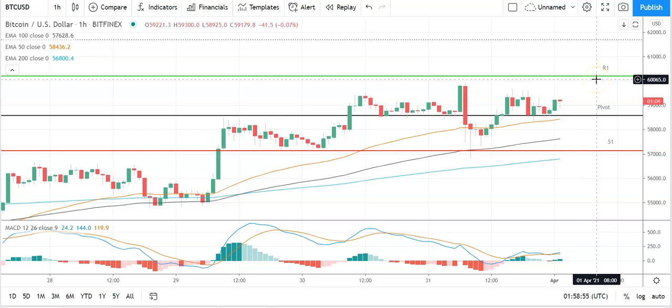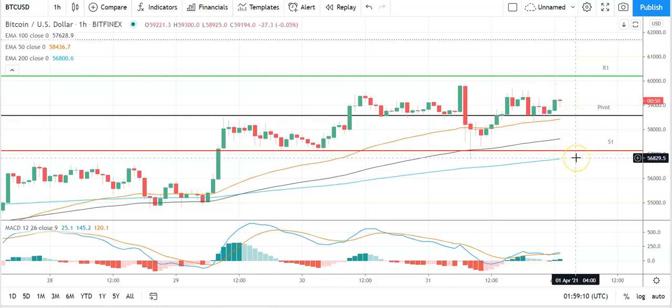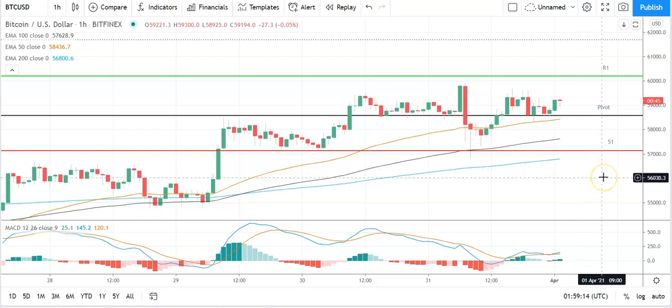In the event of an extended rally, should see Bitcoin test resistance at the 14th of March swing high, 61,699, before any pullback. Second major resistance level sits at 61,580. A fall through the pivot will bring the first major support level at 57,115 into play. Barring an extended sell-off on the day, Bitcoin should stay clear of the second major support level at 55,434.